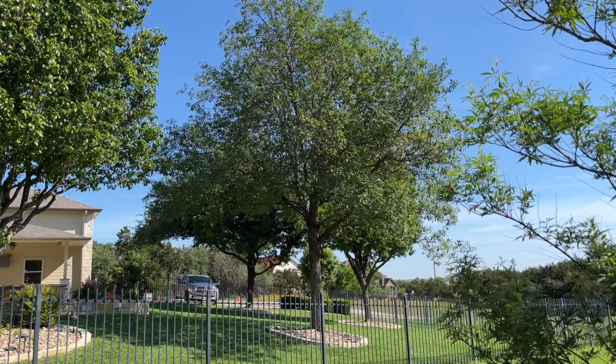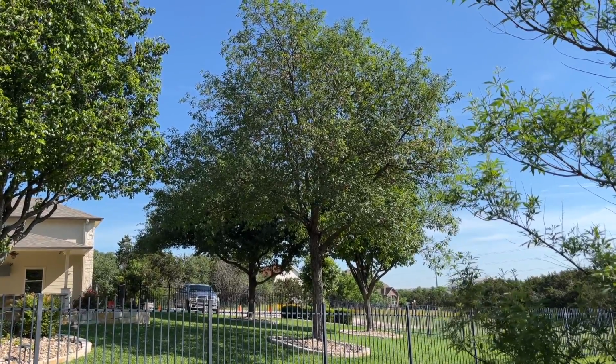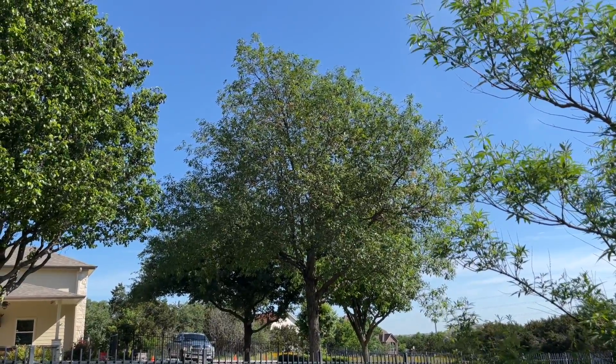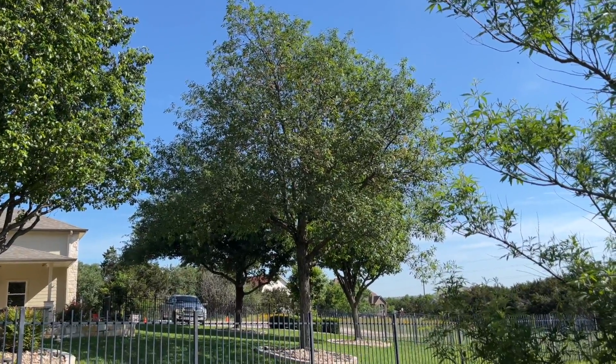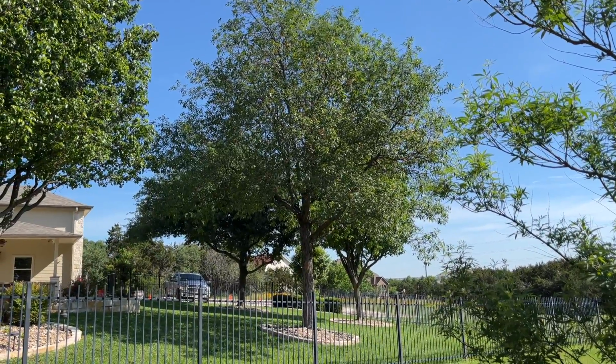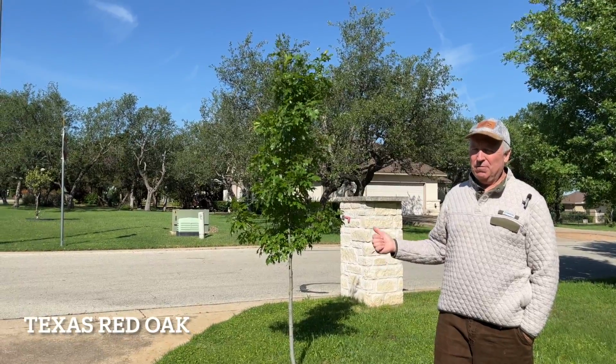This is a house right next door to John's. This is a mature Monterey oak. So I just wanted you to see how big they can get. And I'm sure it'll continue growing even higher. Wonderful shade tree. All right, this is a Texas red oak.